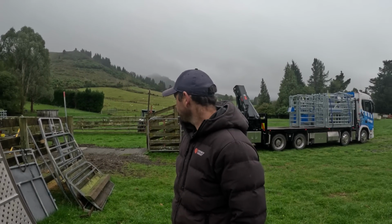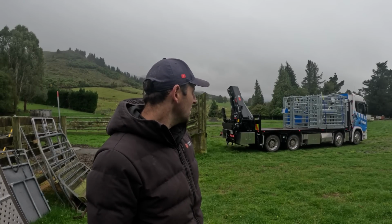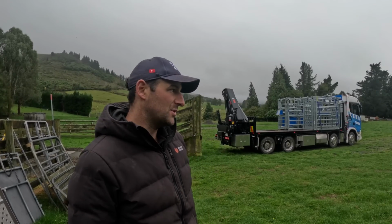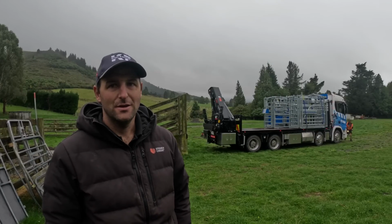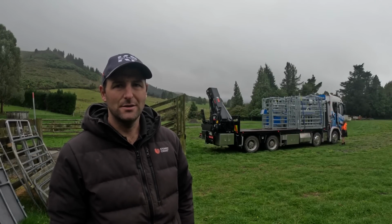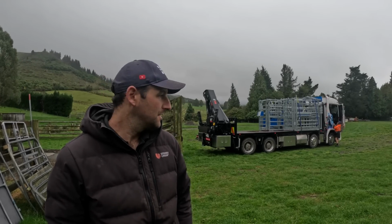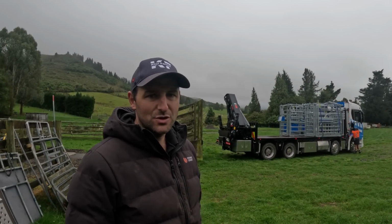So what would you do if you didn't have this service? You'd have to hire another crane from somewhere? Or you could use a tractor to go under here, but not us. The precision of a crane on the back of a truck is incredible. You'll be able to get it exactly where you want it, and then it shouldn't have to move again. No pressure, but as long as we set it up right first time, it should be fine.